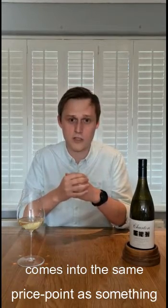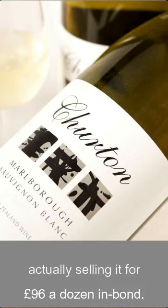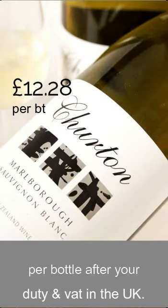The price for something like this is really fantastic because it comes into the same price point as something more generic that you quite often find from New Zealand at the moment. We're actually selling it for £96 per dozen in bond, which works out at about £12.28 a bottle after your duty and VAT in the UK.